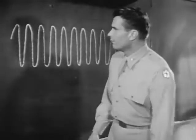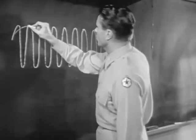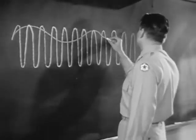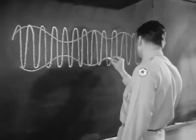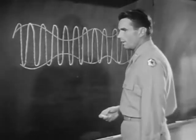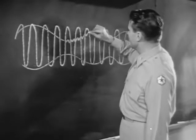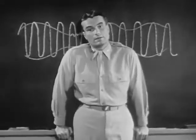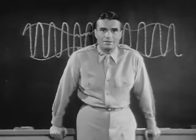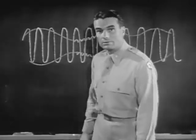Well, we know that a radio wave has both frequency and amplitude. So far, the intelligence, represented by this audio wave, has been transmitted by holding the frequency of the carrier constant and varying its amplitude, its strength, this way. But as we've seen earlier, lightning and other electrical disturbances also vary the amplitude and upset or interfere with the original intelligence. But engineers have discovered that lightning and other electrical disturbances have a negligible effect on the frequency of a radio wave. And so they started reasoning. Why not hold the amplitude constant and vary the frequency or wavelength and make it carry the message?